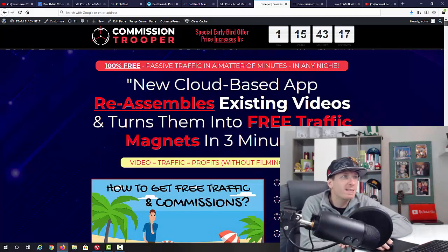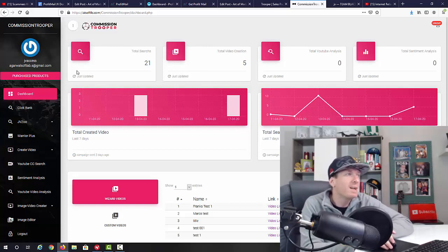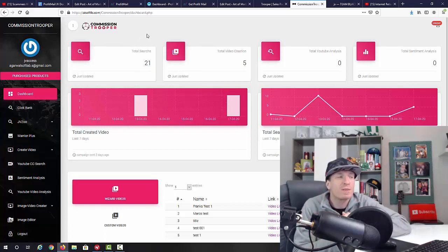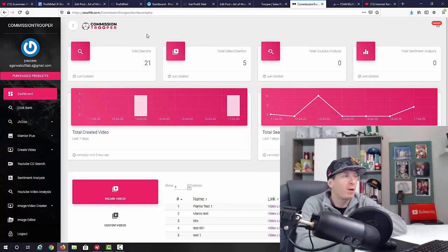Again, that was the sales page. Let's check out the inside of the members area. So this is how it looks. It's a 9-in-1 piece of software essentially, so you can do a bunch of different things. You can research the keywords, you can actually connect it to ClickBank, JVZoo, and Warrior Plus. If you want to check out the full demo, you can check it out. I'm going to have it both on my YouTube channel and on my blog.